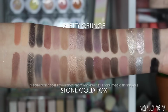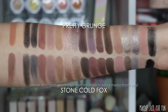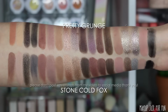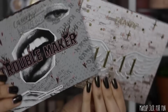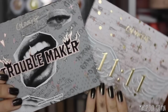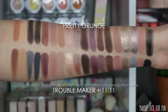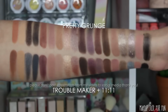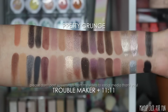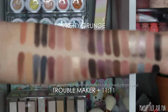Definitely closer than I think any of the Huda comparisons. We are missing the mark on a couple of the more purpley shades, but in general, you could do a lot of the same eye looks using the Stone Cold Fox palette. And what I think is the most impressive comparison is a combination of my beloved Troublemaker palette mixed with some of the neutrals from the 1111 palette. I think this is pretty darn close as well. And I'm incredibly pleased with the performance of the three ColourPop palettes that I showed here.